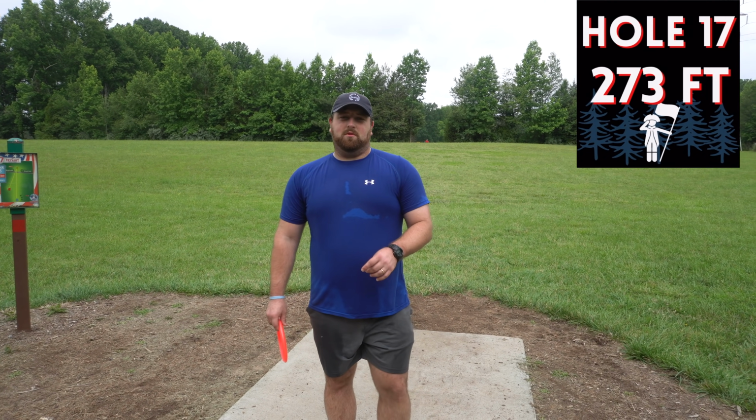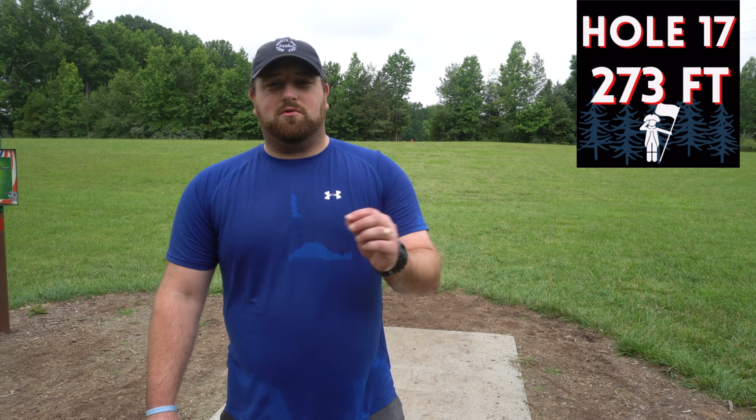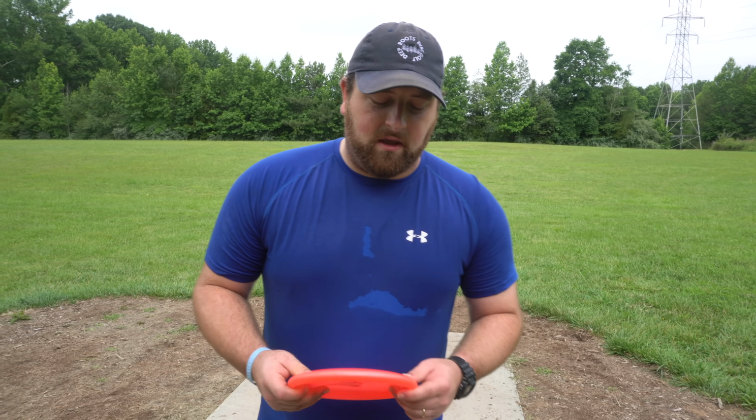All right, we've come to our championship hole. This is hole 17 at Patriot, 280 feet, straight ahead. You gotta hit the gap. We'll see if these putters can make it the distance to hit that gap. As of right now, the Luna and the Ev-7 are tied. The Atom, 1 stroke behind.